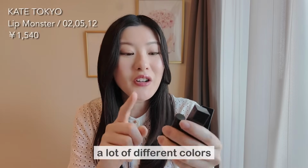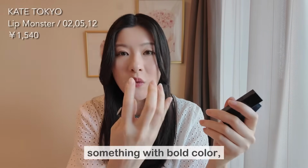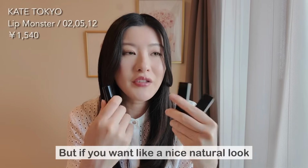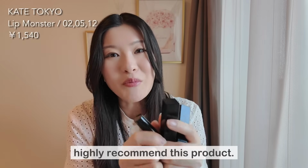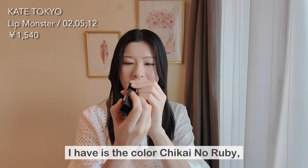And nowadays you can find a lot of different colors, and the colors are pretty sheer. So if you're looking for something with a bold color, then maybe this one's not for you. But if you want a nice natural look with a bit of color on your lips, then I would highly recommend this product.